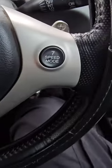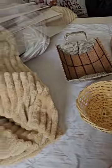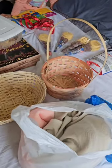Oh yeah guys, I'm wearing Crocs. I just literally got out of my house and I was like, I'm gonna wear Crocs. So, guys, let's get all of this packed right now.